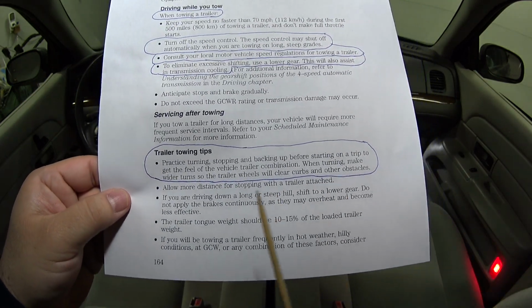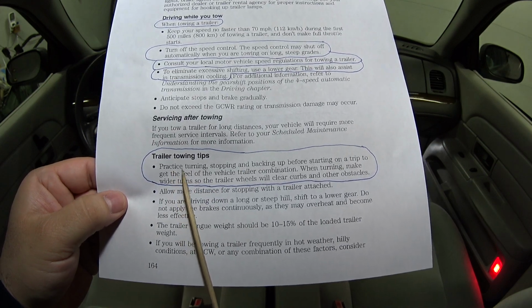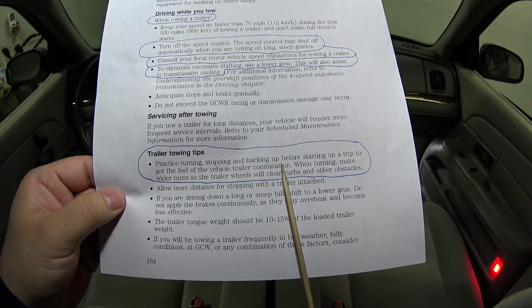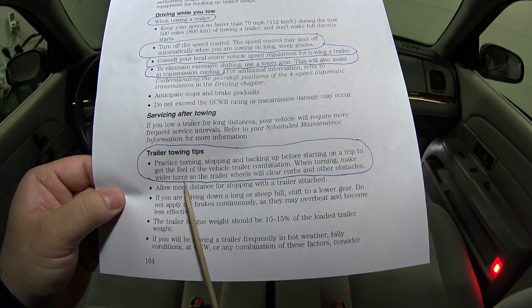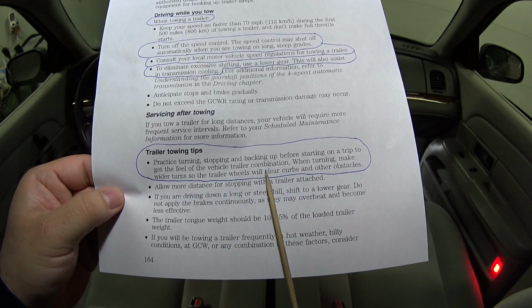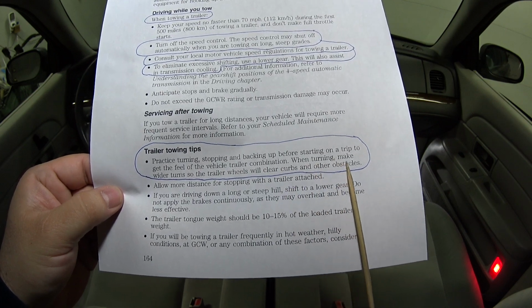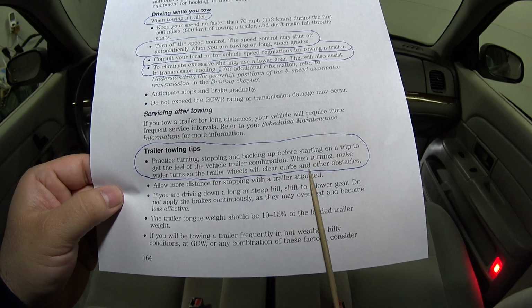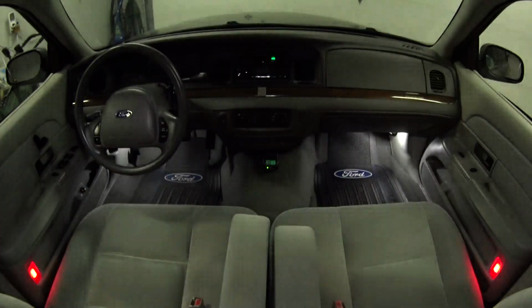And here's another tip I like. It says once you get all loaded up, you want to practice turning, stopping, and backing up before starting a trip to get the feel of the vehicle-trailer combination. When turning, make wider turns so the trailer wheels will clear curbs and other obstacles.